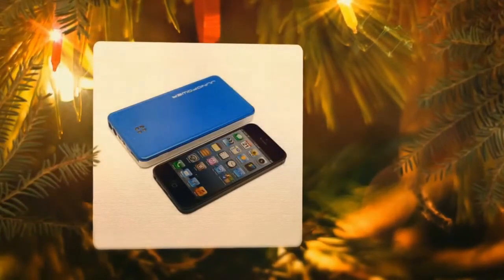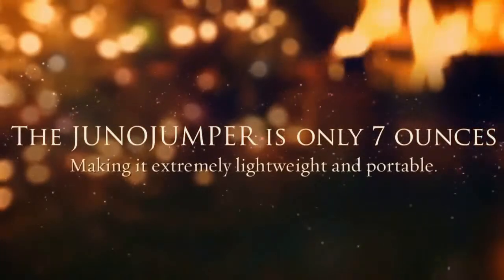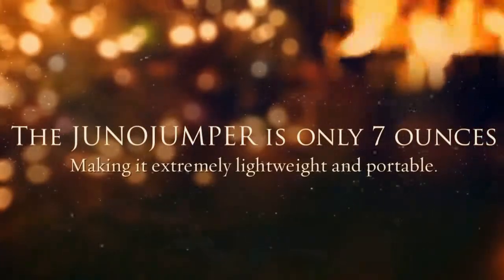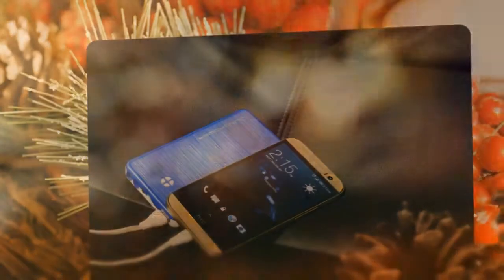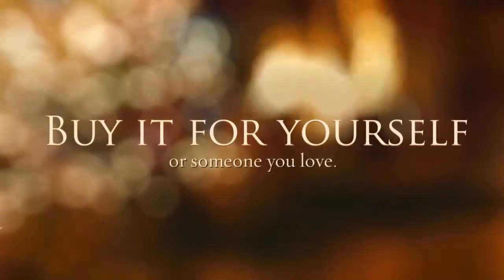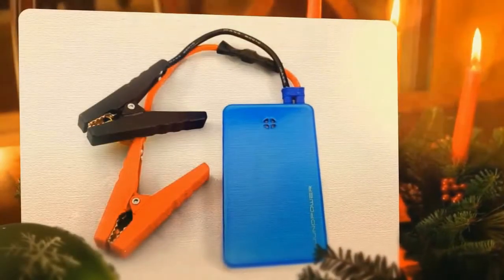You'll never have to worry again about being stranded with a dead phone or a dead car battery. The Juno Jumper is only 7 ounces, which makes it extremely lightweight and portable. And the best part of all, it's only $99. You can find out more at junopower.com.